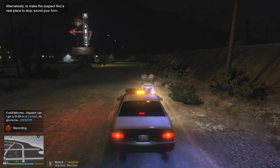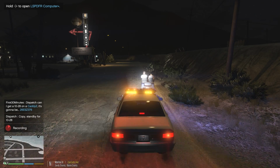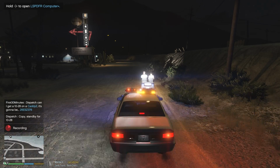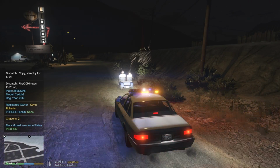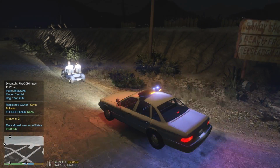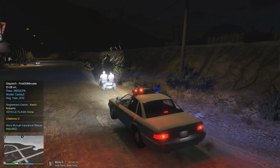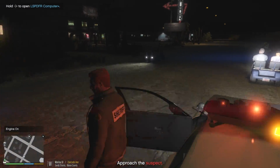Lincoln 18, we need a 1028 on a Caddy 2. Plate number is going to be 26 Edward Sam Zebra 376. Vehicle is occupied 2 times. Target license plate 26 Edward Sam Zebra 3. Okay, no flags on the golf cart. Let's go ahead. We're going to make contact with that driver. Let him know what's going on. That turns on, and here comes another one.